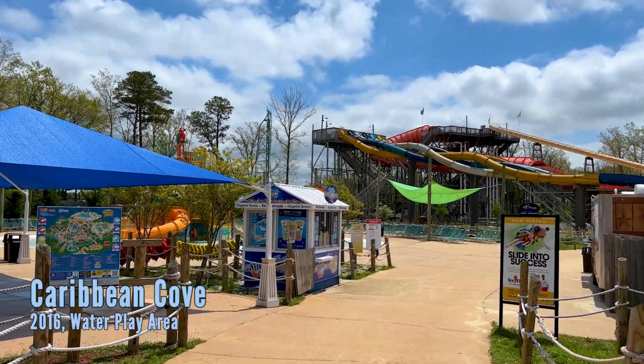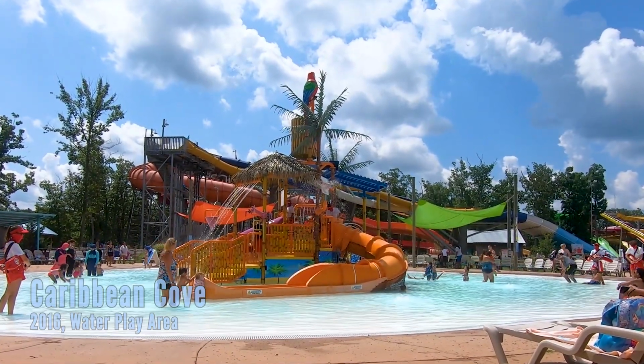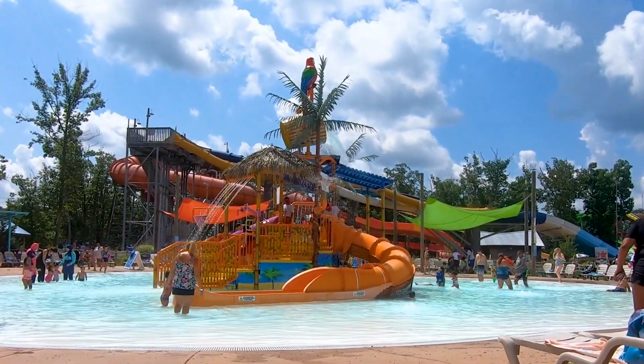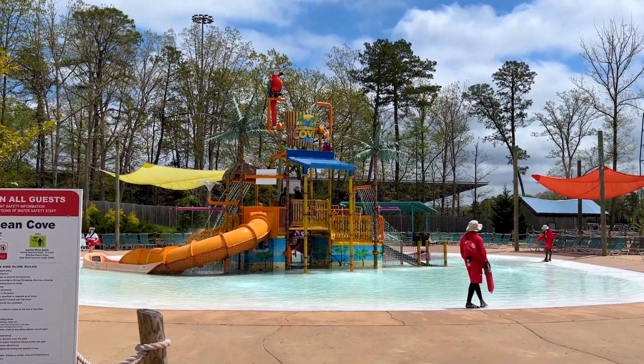Here's the first thing, Caribbean Cove, which is a little kiddie area for the kids with a water bucket and little slides and a splash pad type area. And it's about to dump. I love a water bucket.